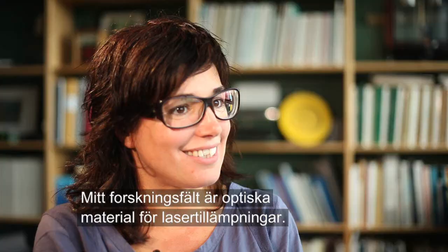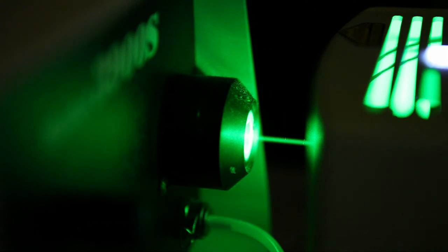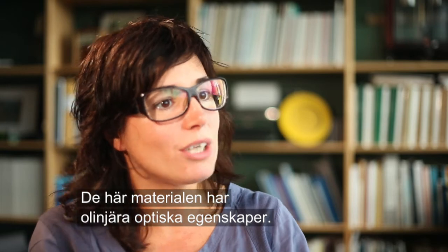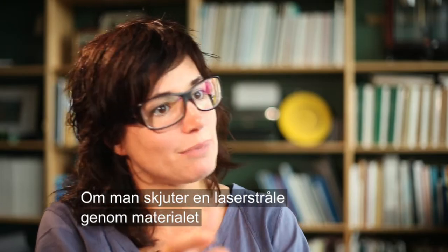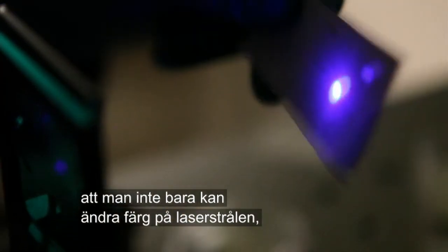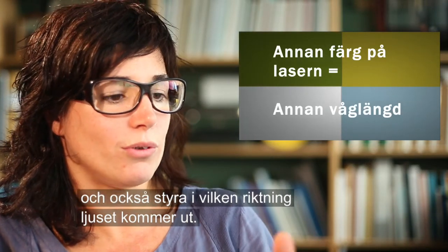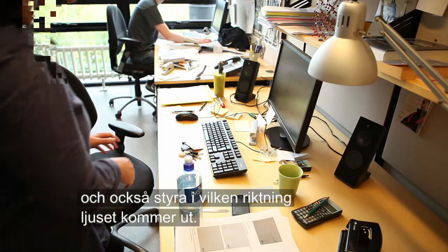My area of research is in optical materials for laser applications. These materials have what are called nonlinear optical properties. What that means is that, for instance, if you shine a laser through this material, it changes the color of the laser. So what we want to do is to structure this material in such a way that you can not only change the color of the laser, you can change it to any color you want, and you can also steer the direction in which the new color comes out, for instance.